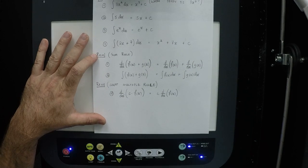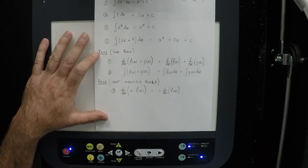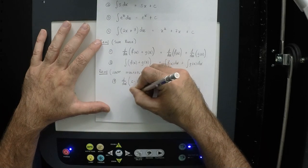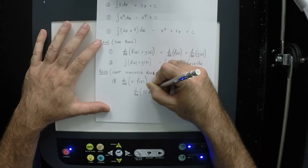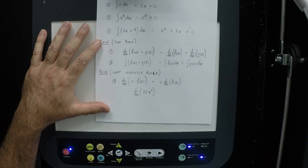Now, this is something that you already know. In fact, if you've done any derivatives whatsoever, you've used this rule probably more or less unconsciously, which is to say, could you please tell me, what is the derivative of 10x cubed? 30x squared. And then how did you do that?